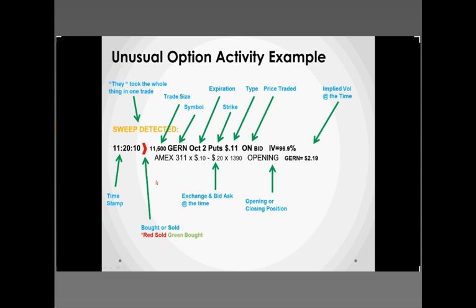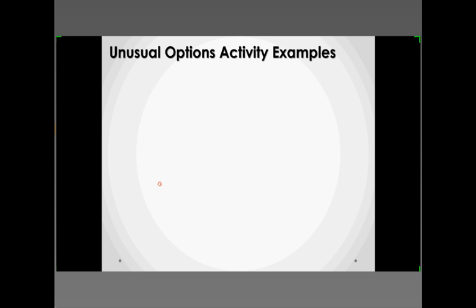Exchange, you would have to set up your own criteria field in Thinkorswim. You'd have to set up your own criteria field. Opening or closing. This is an opening position. And where the stock was trading at the time. So this little criteria shows you everything, okay?